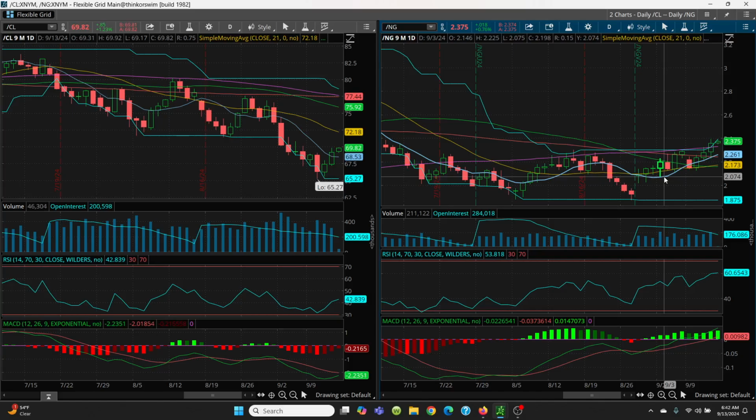I always point out this 8-day. I do it for a reason because this is very, very key, okay? So now your 8-day is above your 21-day, your 50-day, and your 200-day, which is very, very good. So even when it came down here, it can go down just a little bit lower, but as long as you're closing above, that's the key.